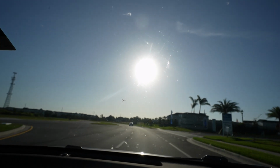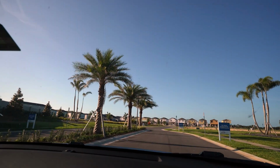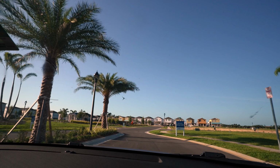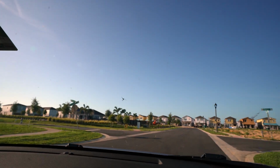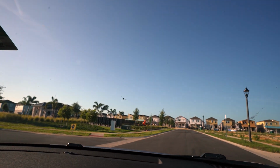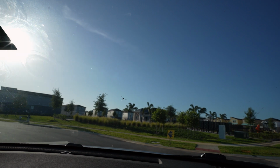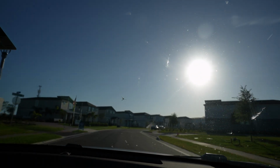Alrighty, and we're coming up on Highland Ridge by Meritage Homes. These houses start in the 400s and go really up there, somewhere between 600 to 700,000. It really depends on which property you purchase and what kind of upgrades you do. This is kind of a mid-grade tier company, but they make excellent homes. And yeah, they just started building.